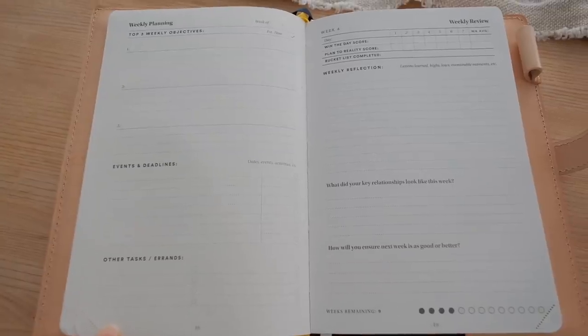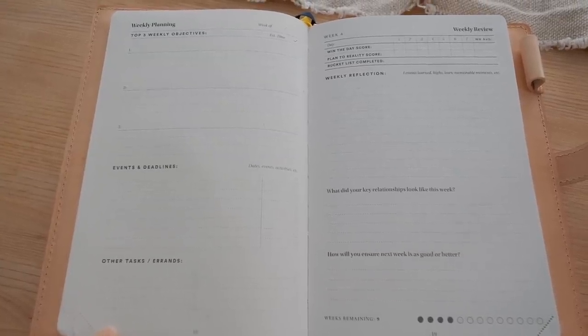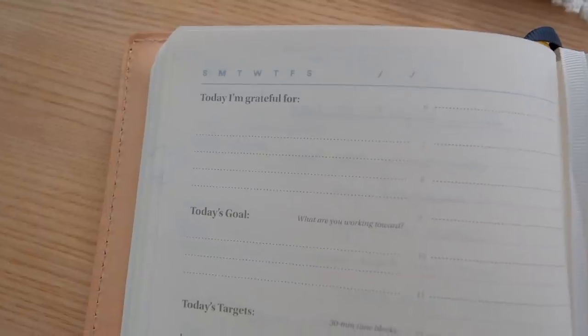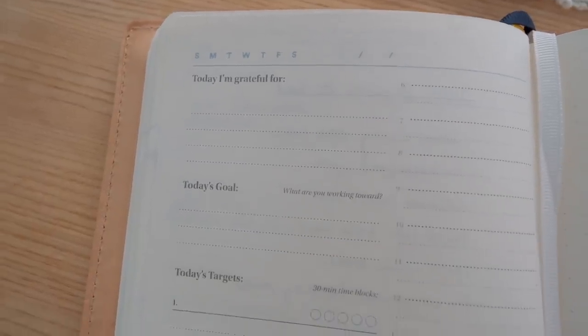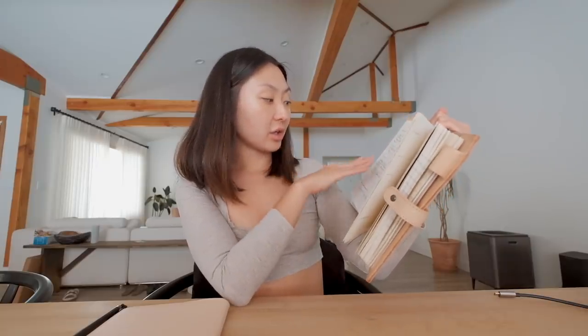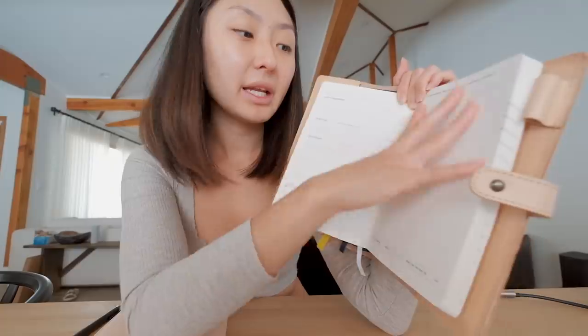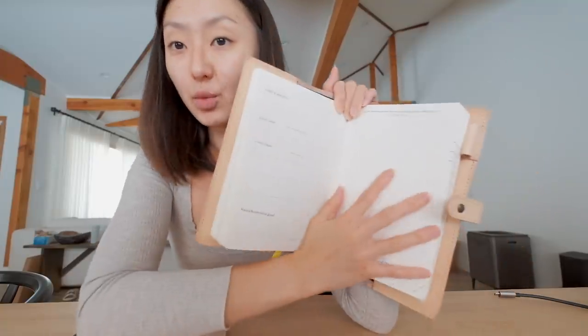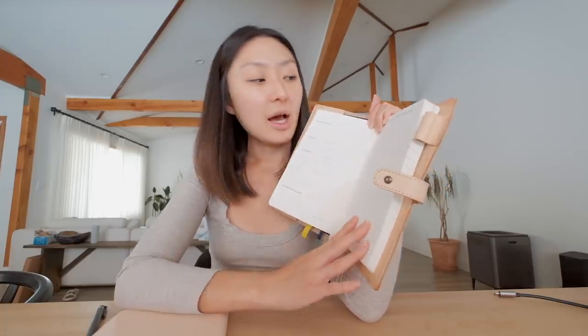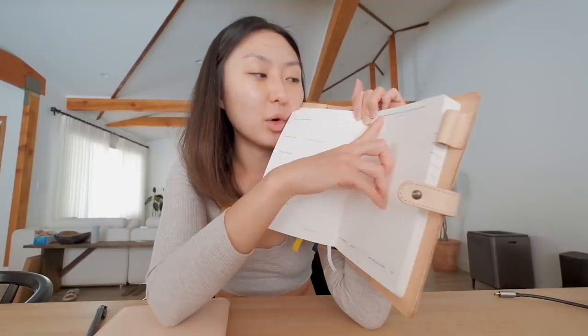And then you go into your weekly planning. So you kind of do that week by week, and then you hit your daily planning. Circle which day it is, like Wednesday, you write down the date, you talk about things you're grateful for, you talk about your goal for the day, your daily targets. And here is your blank page where I used to write out my thoughts at the end of the day, just kind of journaling here. And there's always a really cute quote on the top.